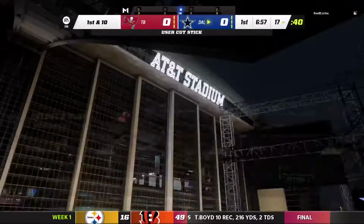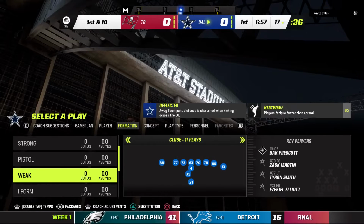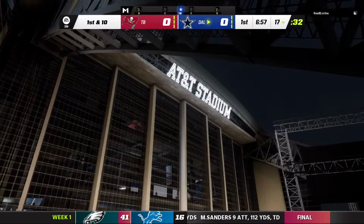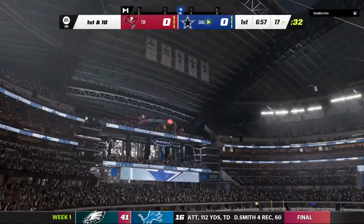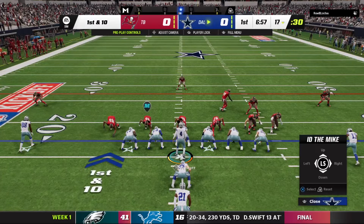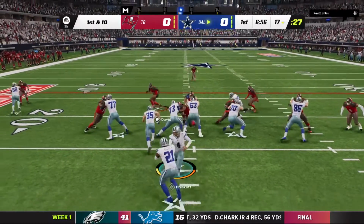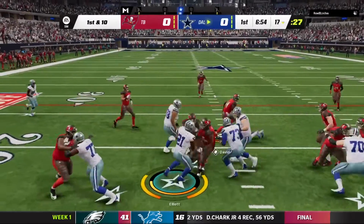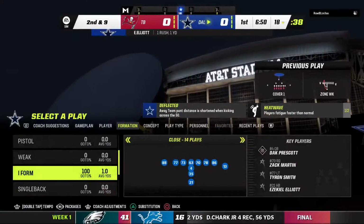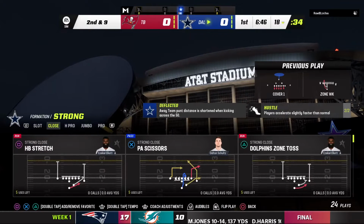Chance to get away as they'll get him down at about the 17-yard line. They'll start the drive with Elliott, and he'll take this up only to about his 18-yard line. He'll wind up getting a yard on the game's first play.